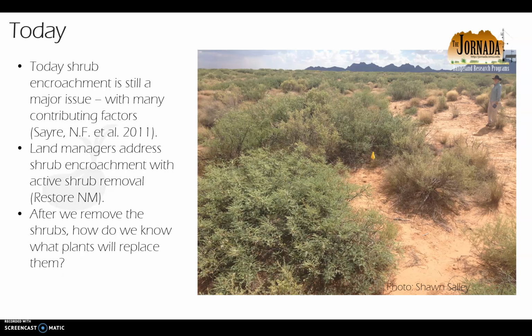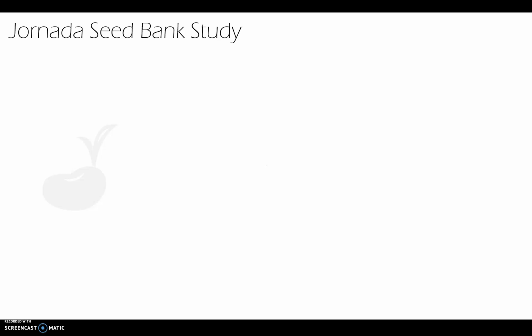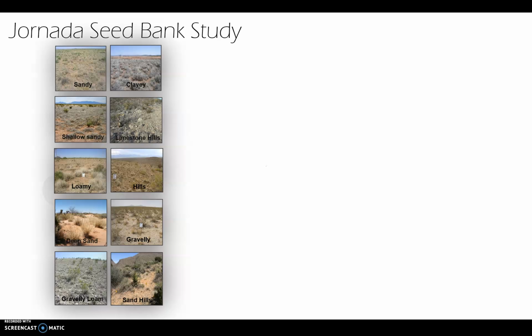So, after we remove the shrubs, how do we know what plants will replace them? Enter the Jornada Seed Bank Study. It's the first Chihuahuan Desert Seed Bank Study. There was a little bit on the Jornada Range, a study of the playas and seed that were in the playa, but it only did seed counts.